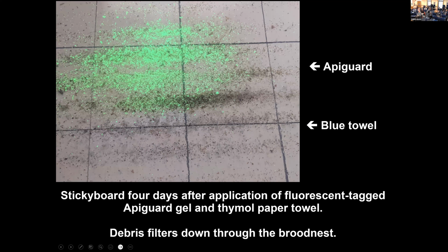You can see this is with the polyacrylate gel here, and this is the paper towel right here. So apparently the way it works is as they take these little particles down between the brood frames, it's evaporating right there in the warm brood frames, and you're getting enough vaporization there. So that's why I found the physical removal is critical. It's not just the vapor action.